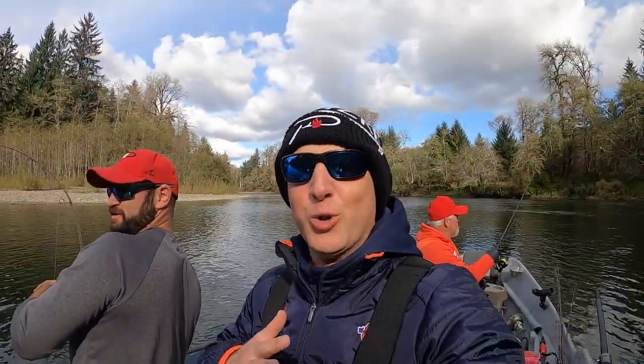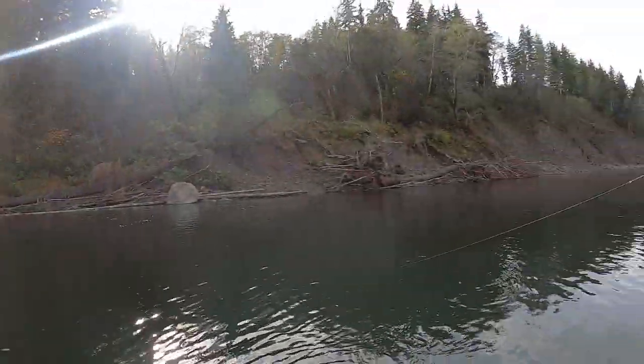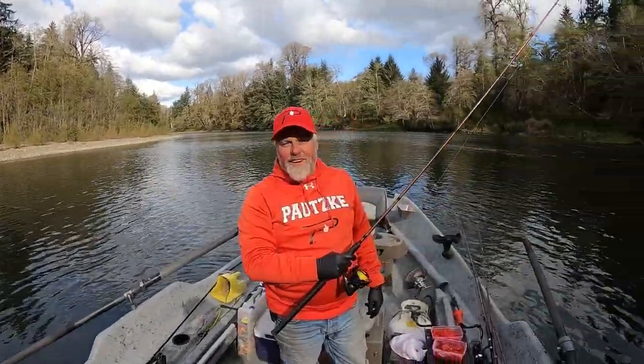See, Bob must have been real nervous because when Bob reeled his fish in, we didn't hear a word the whole time. He just wanted to get it to the boat. But Mike here, one of us just likes to talk more than the other.